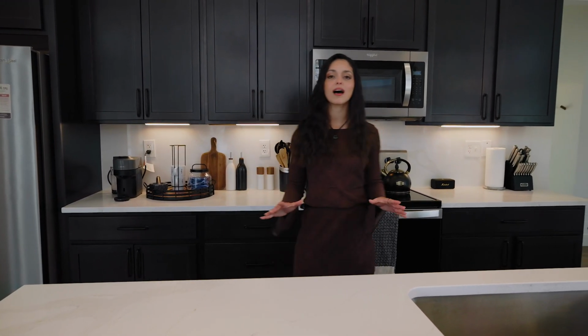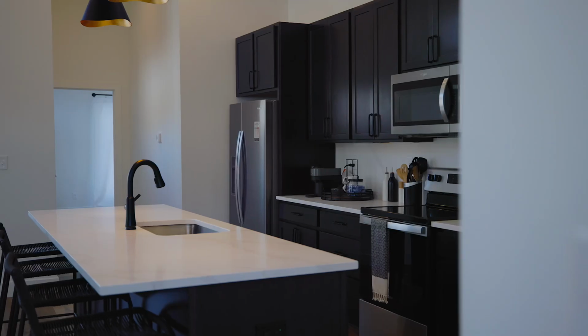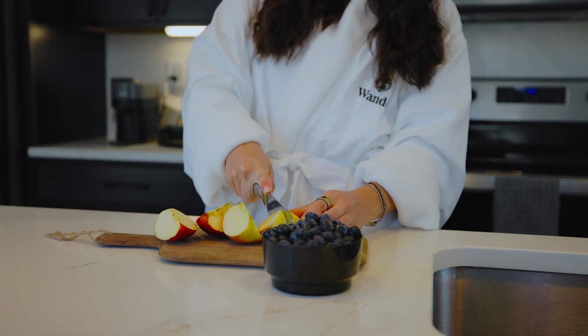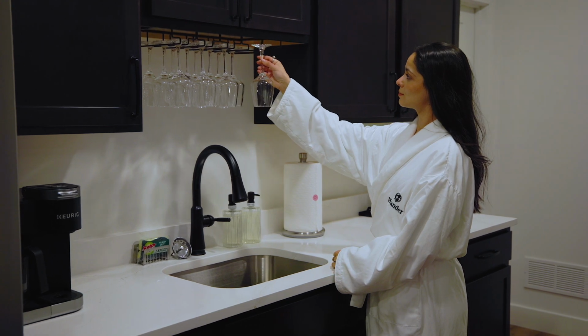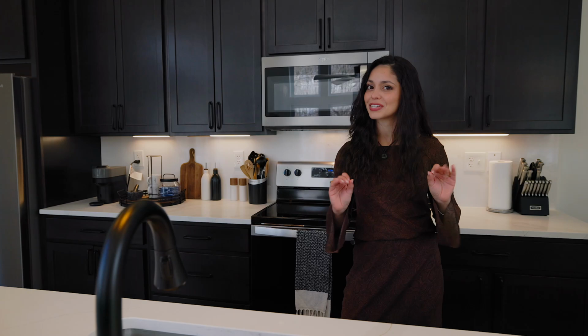Now, I really love how this open concept layout allows for easy socializing and connecting with your loved ones, because you could be over here in the kitchen preparing dinner and still feel connected to what's going on in the living room. You could even watch your favorite show while you cook, which is a plus.